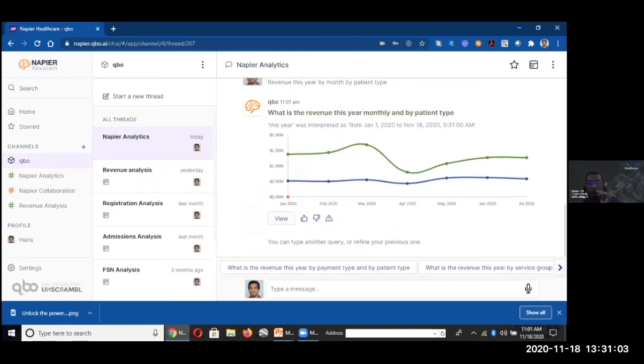You can type another query or refine your previous one. Getting a line chart, you see one line for the inpatient, one line for the outpatient, and another one for the pharmacy revenue.